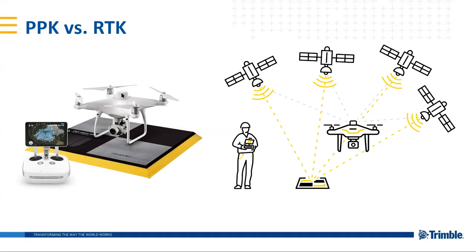We here at Propeller and Trimble Stratus, really what we've done is remove the base station to get rid of the RTK. And we're using the AeroPoint, which is this foam target here, for the PPK workflow. For those who aren't familiar, we're talking about post-processing kinematics versus real-time kinematics. The reason we went with the PPK solution is, one, you don't have to worry about a connection to a base station.